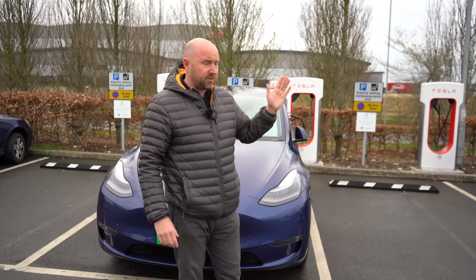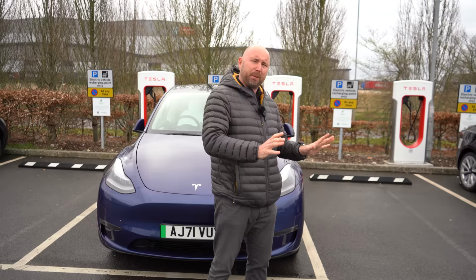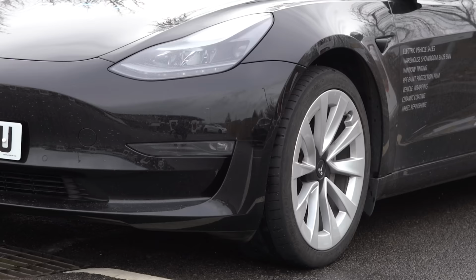However, that car, it's still the current model. It's a 2021 car. It's now covered about 16,000 miles. So yes, it's got a little bit more mileage, maybe a bit of battery degradation in there, but it's as close as we can get really, isn't it? This has also got the slightly upgraded wheel option. So it's got the 19-inch sport wheels with the Hankook tires on them.